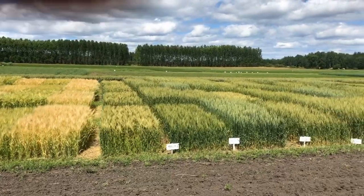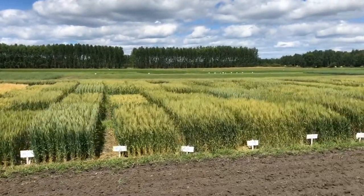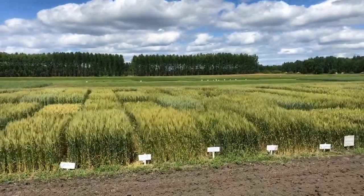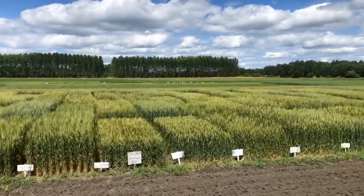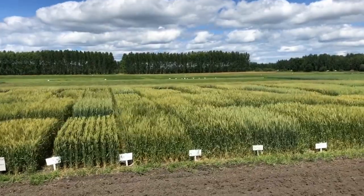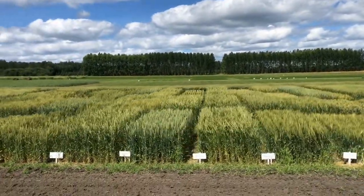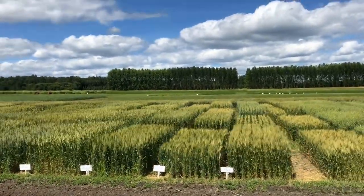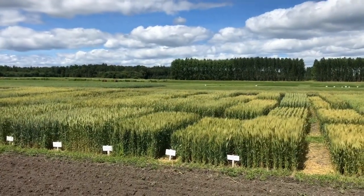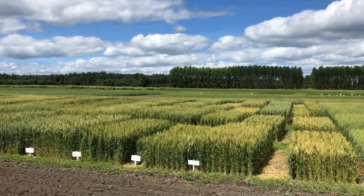Next we have our Spring Wheat Performance Trial. Same deal, planted on the 4th of May. We fertilize with N, P and K. We actually add very little K. The levels here are excessive. You can see last year's results on Go Cereals, and just to make a note, we also do all straw measurements and weights on our performance trials as well.